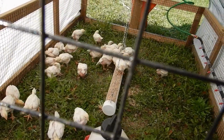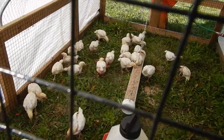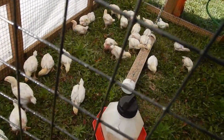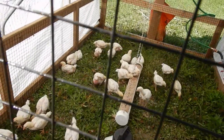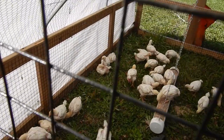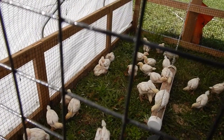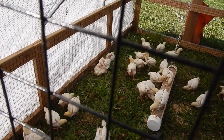When they get a little bit larger, I'll train them on the nipple water. But for now they're used to just that water, and I keep it there anyways, just in case some don't clue in, but they eventually do.